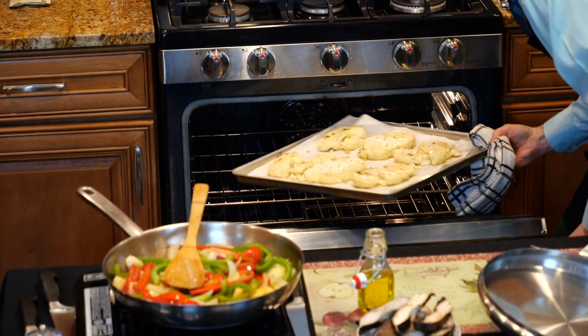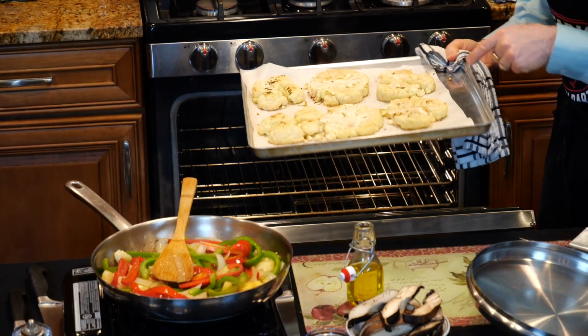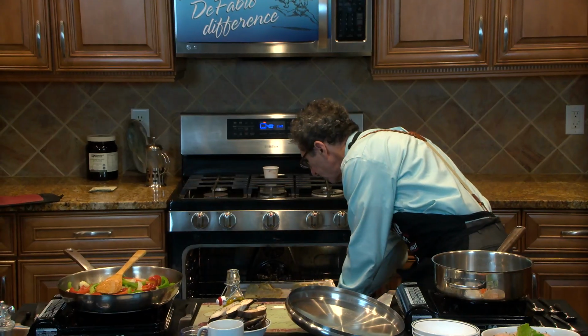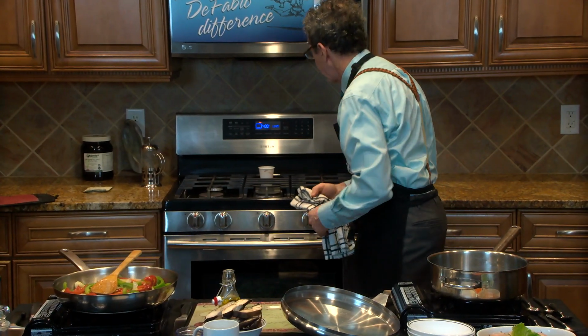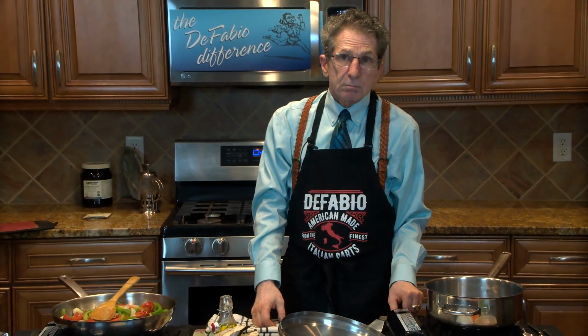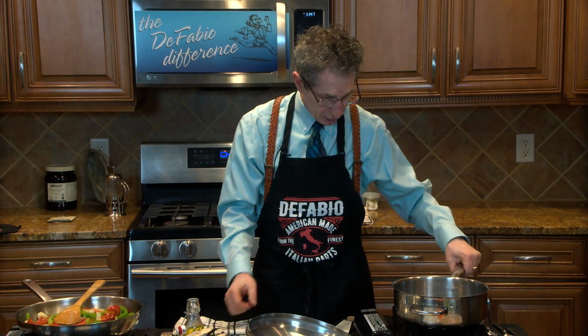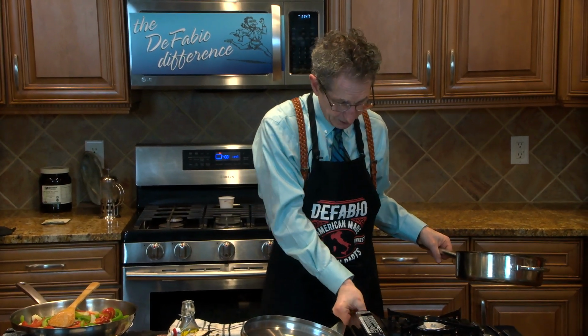Oh man, they smell great. They need a little bit more. You want them to be a little bit more golden, all right? So I'm gonna give them a little bit more. But guess what? If you're one of those people that likes their veggies al dente, you can leave it al dente. It doesn't have to be cooked through, really mushy.